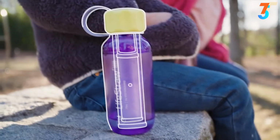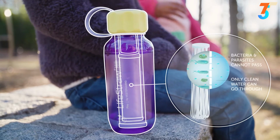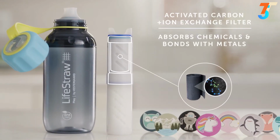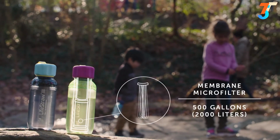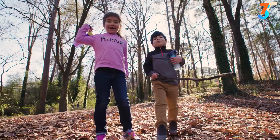With this technology, water passes through a membrane microfilter with microscopic pores that traps bacteria, parasites, microplastics, dirt, and sediment. Then, an activated carbon plus ion exchange filter absorbs chemicals and bonds to heavy metals like lead, reducing even more contaminants from your drinking water. The membrane microfilter lasts up to 500 gallons, and the activated carbon filter lasts up to 26 gallons. And the replaceable filters allow you to use your bottle for many adventures to come.